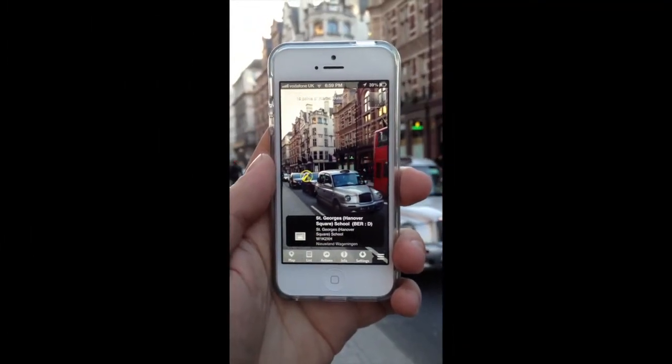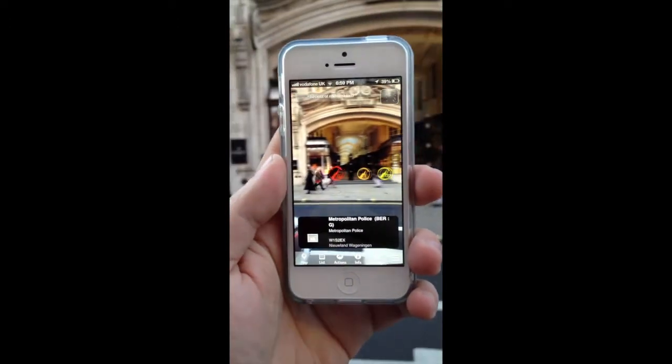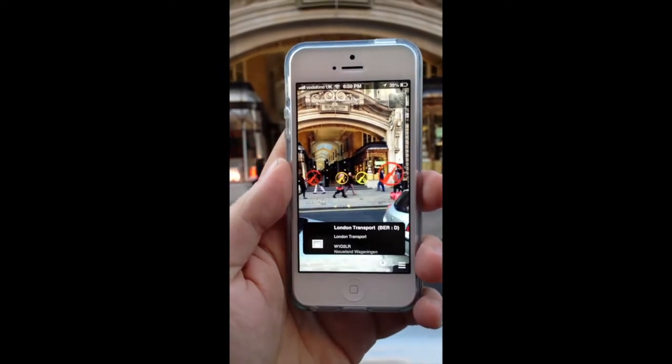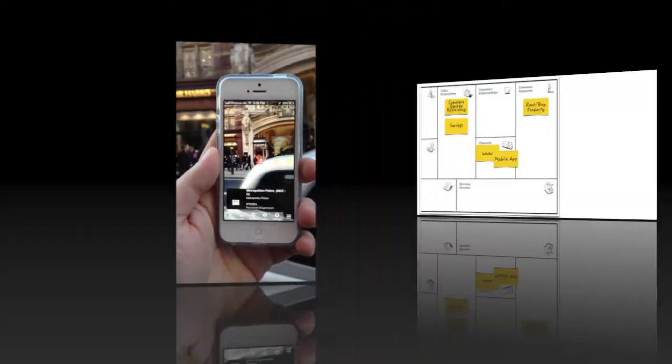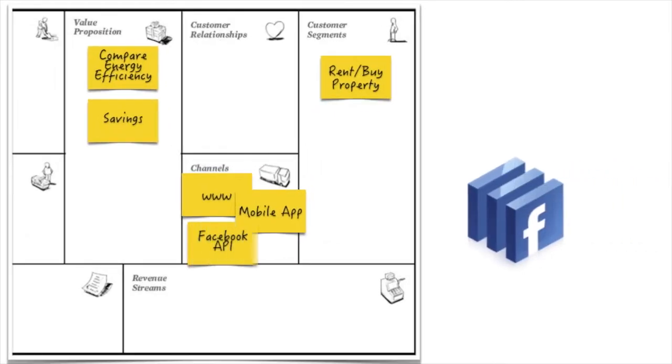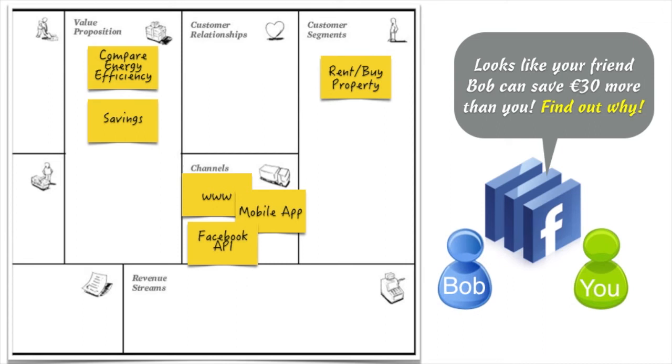Aside from their website, ENERMAP has developed an augmented reality application that allows users to view the rating of buildings simply by pointing their smartphone towards the building they're interested in while they're out house hunting. Finally, through a Facebook API, ENERMAP alerts users on how much money their friends are saving on their utility bill in comparison to them. This is a very powerful way to motivate people to take action.